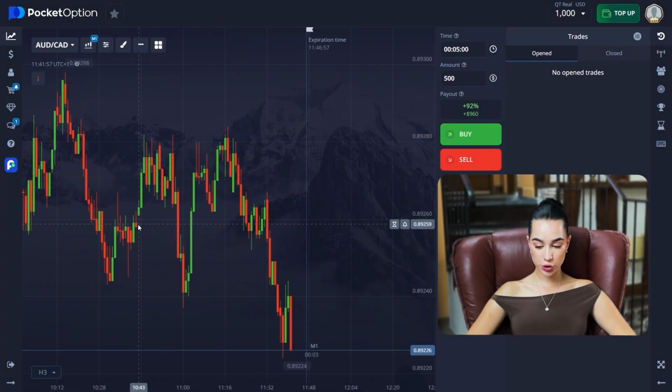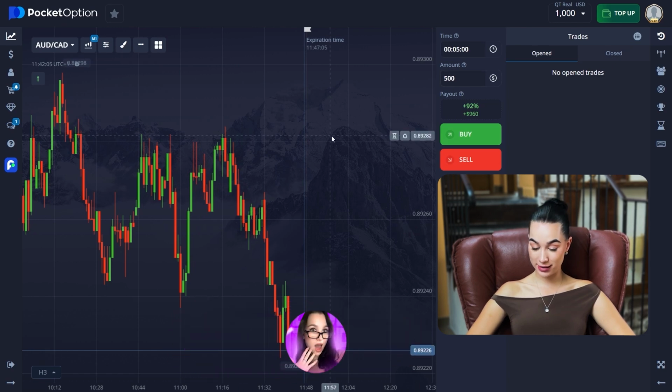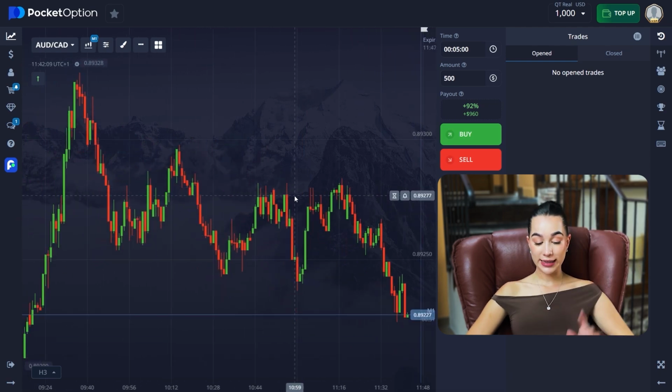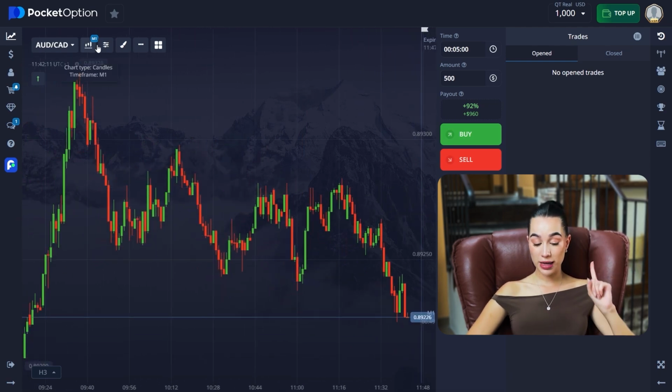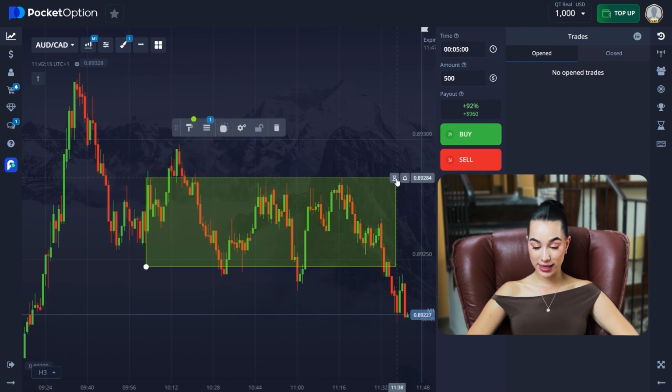So guys, let's start trading. I deposited $1,000 to my balance, and the expiration time is going to be 5 minutes. It's going to be longer trades than we usually do. And the thing is that we're going to trade without any indicators, guys. So it's going to be really interesting, I think.